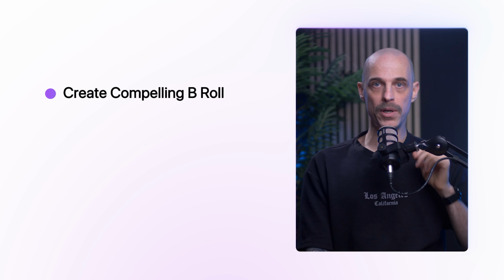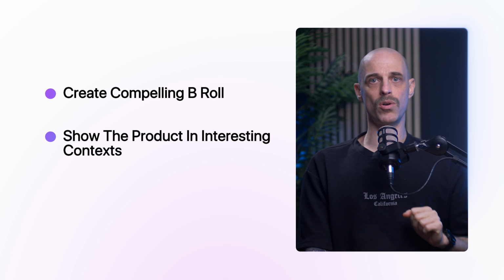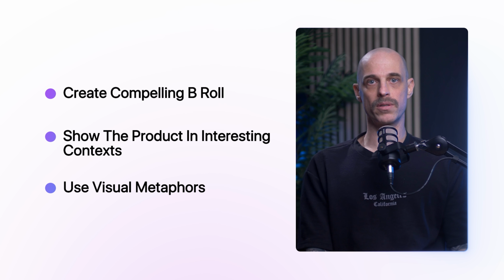That doesn't mean you need to constantly be jumping around. It just means you need enough visual variety to keep the brain engaged. Static shots make people scroll. Dynamic visuals keep people watching. And here's the thing about AI UGC specifically, you have even more control over your visuals than traditional creators. Use that to your advantage. Create a compelling B-roll. Show the product in an interesting context. Use visual metaphors. Make your videos visually impossible to skip, not just verbally impossible to skip.